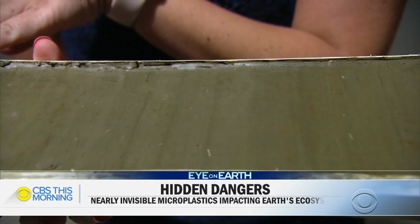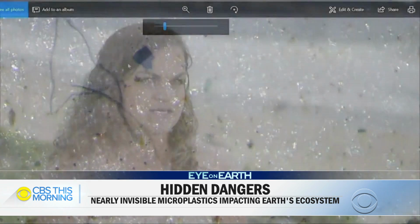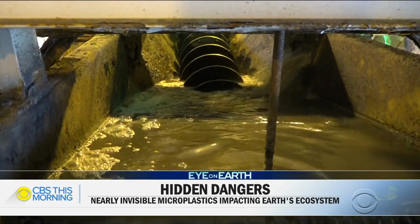And it gets there in many ways. These fibers are coming off fishing rope, but a lot of them are coming off our own clothes. So as you're washing your clothes, they're washing down the drain. They're too small to get caught at the wastewater treatment plant, and they're washing right out into the ocean.